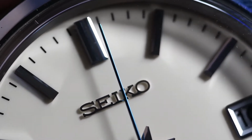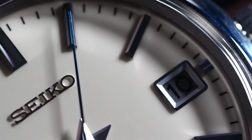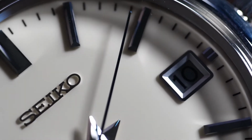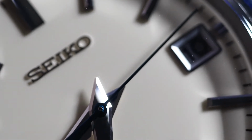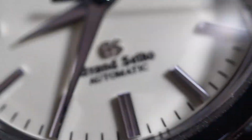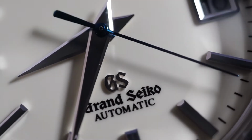I know with certain Grand Seikos, there have been cases where there's been poor quality control, and I did notice this with the SBGR375. I did see slight dust particles and rough finishing on the edges of the indices, but this Grand Seiko and my SBGM221 didn't have that at all.